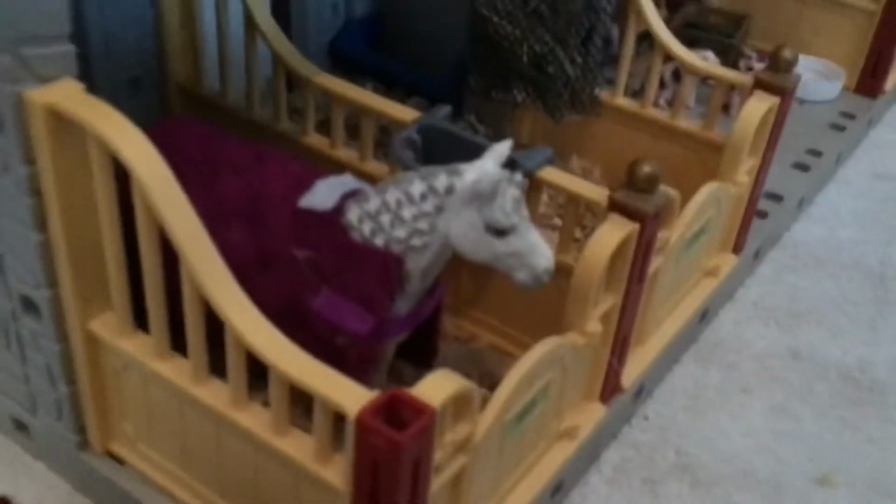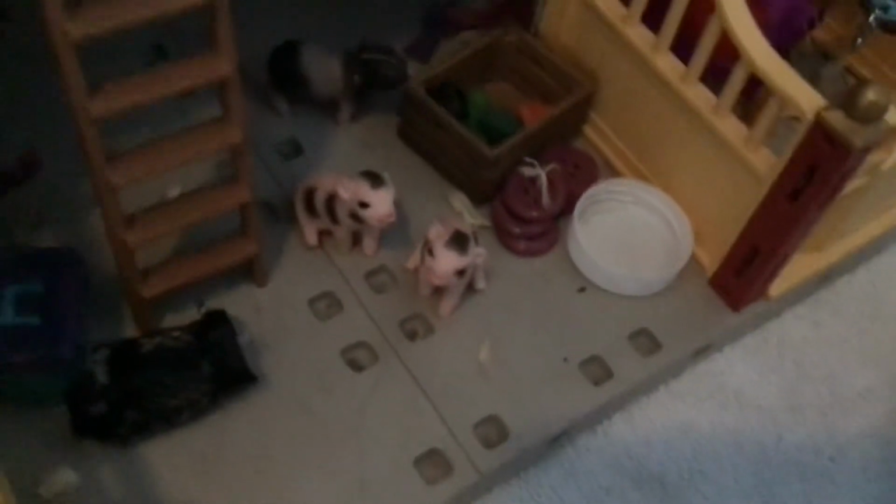So here is my Playmobil barn, which I use for ponies. And the first one is Bruce, my Icelandic pony. This one is empty. It has a hay net that I made. Here are my piglets. There's also a fly mask and a grooming kit and a crate.